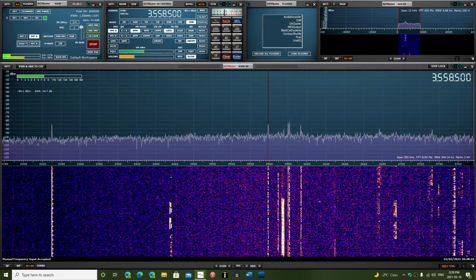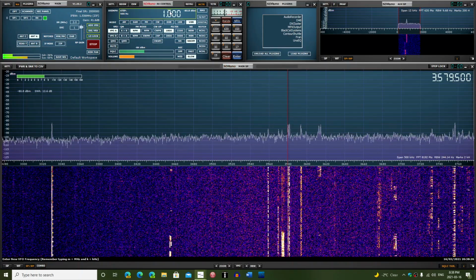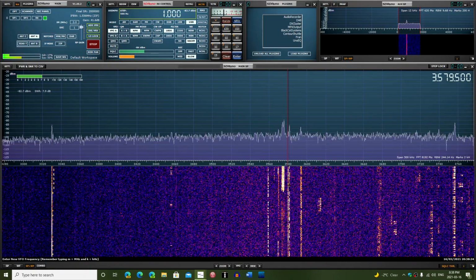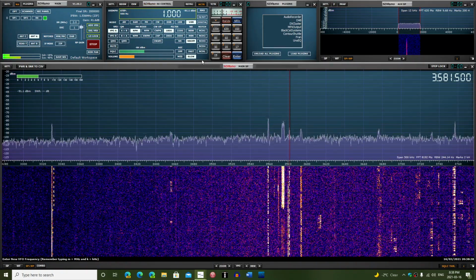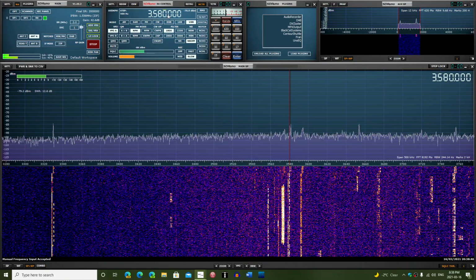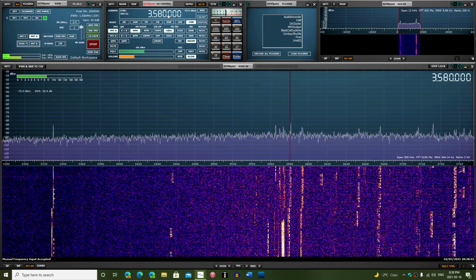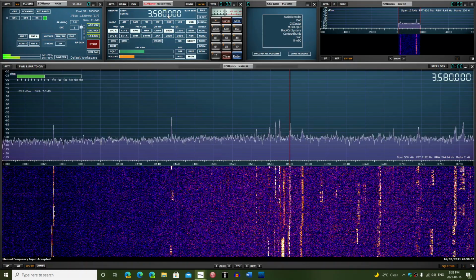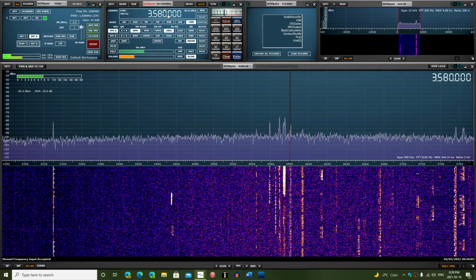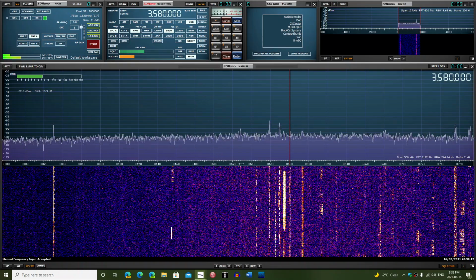So this is Morse code from the 80 meter band. This is 3580, some PSK31. That is really, really definitively some PSK31. 3581.5 is W1AW, which is the ARRL station. They have every evening a Morse code lesson if you want. So they of course send different speeds of Morse code, and that is to help people learn Morse code or brush up on their CW.